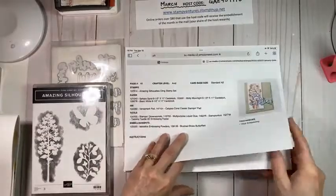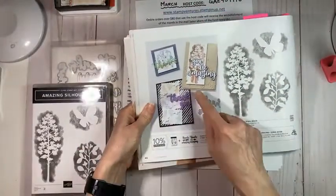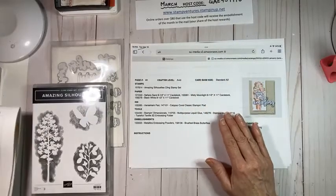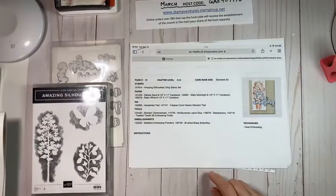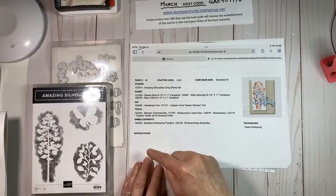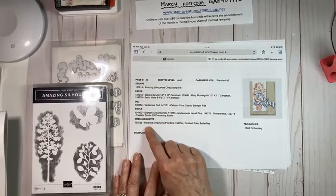No, I don't even know if I can see the page numbers on here. Page 100 or something to get to the projects that were shown on page 40. But there I've got a complete list of everything that they used. So I'm going to attempt to make this card and show you what they used for it. Now, it doesn't give you instructions. It's not like step by step by step. But they do give us the paper, the stamps, the ink, the tools, and the embellishments.